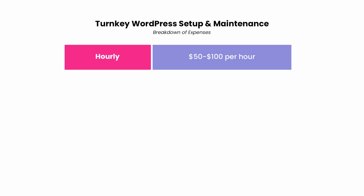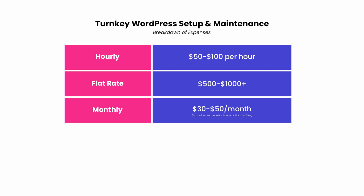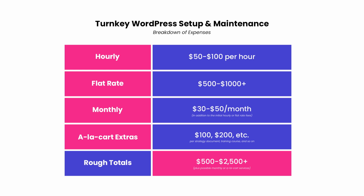I've seen a few pricing models work here: $50 to $100 per hour, or a flat rate of $500 to $1,000+, $30 to $50 a month in addition to the initial hourly or flat rate fees, $100, $200, etc. per strategy document, training course, and so on, bringing your rough totals anywhere from $500 to $2,500+, plus possibly monthly or a la carte services.